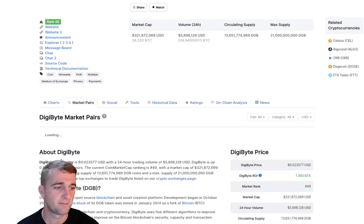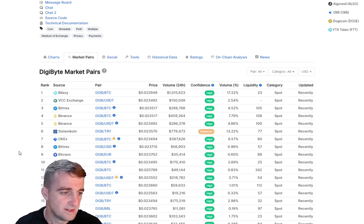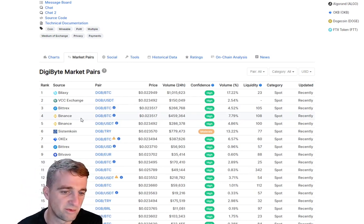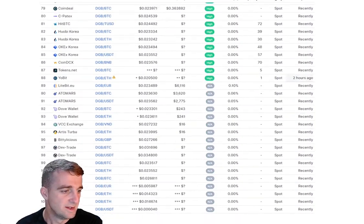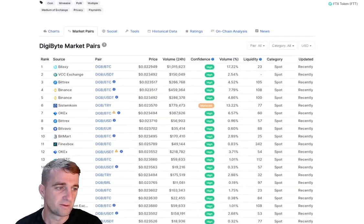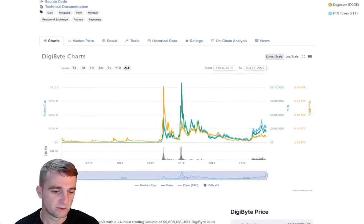If we just look at market pairs where we're getting most of the trading, Bilaxi is up the top there with quite a big percentage of the market, 17% against BTC. Binance is a fairly new listing, but it is getting a fair bit of the volume, about 13% of the entire market. And then we are listed on quite a few exchanges. If you just scroll down, we have 105 pairs listed on CoinMarketCap, so it's quite a widely traded coin. It's easy to get a hold of, and that's what we want with coins like this, especially DGB. It's one of my favourites.